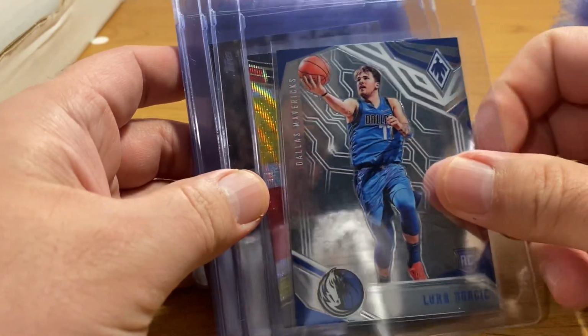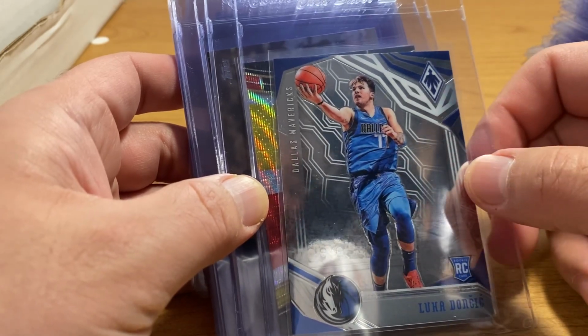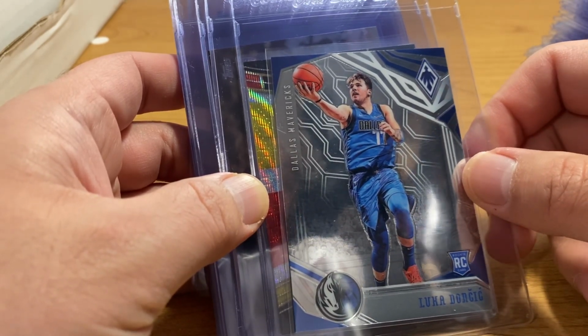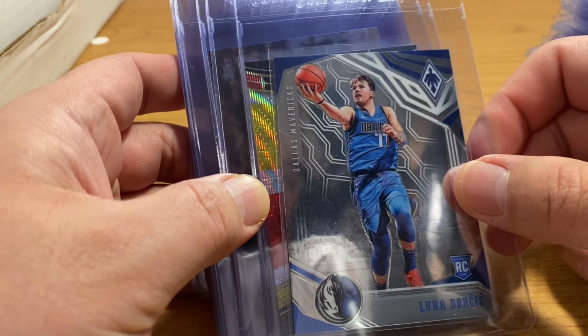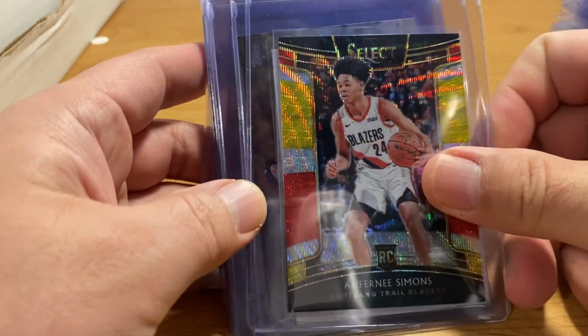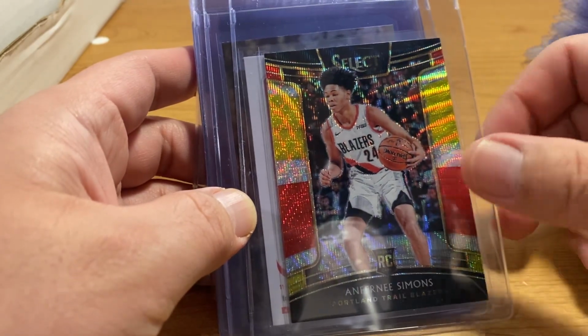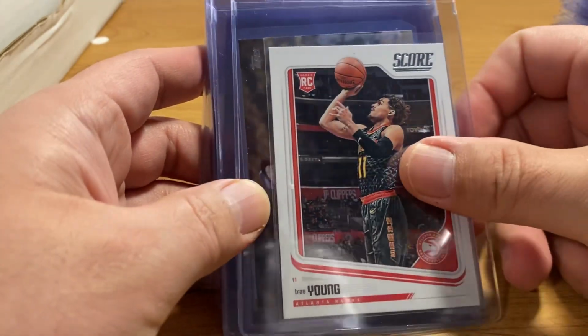This is a Phoenix, anything that's chrome out of Chronicles. This is a 2018 Chronicles card. Anything that's chrome is going to have a pretty high value if it comes back at 10. I recall that pretty much everything chrome I pulled out of there was defective in some way, so that's probably going to come back at 9. Another colored rookie.